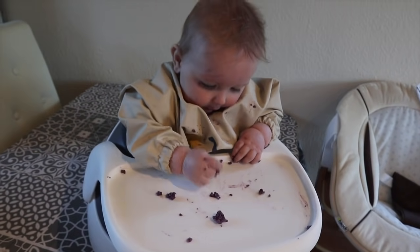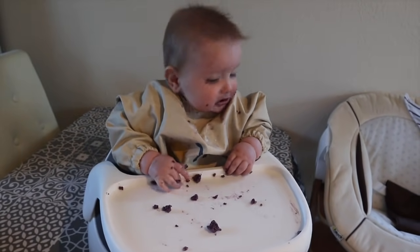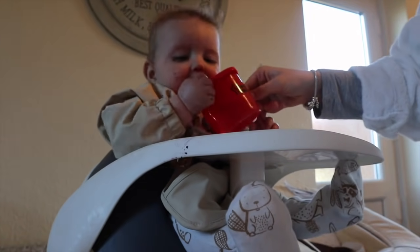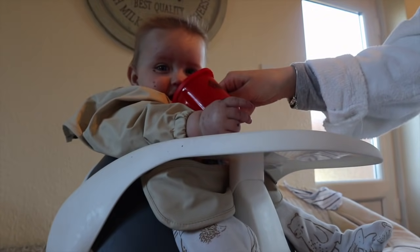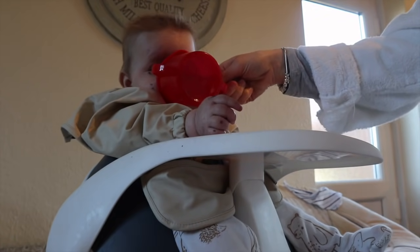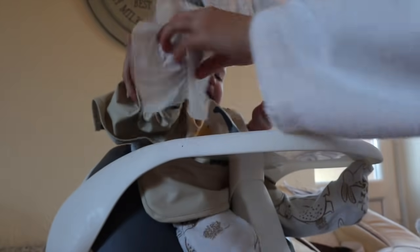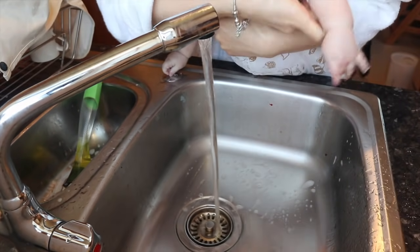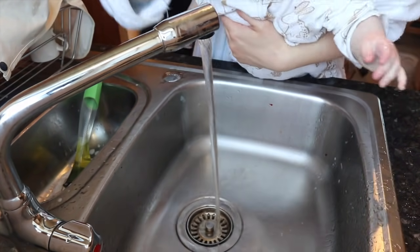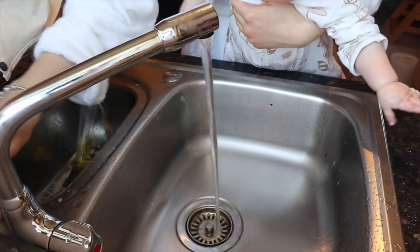He's also getting pretty good at picking things up, like even those little bits of porridge he seems to be really good at. I have also been offering him water every meal. Sometimes he wants it, sometimes he absolutely does not, and just chucks it off the side and kicks up a fuss, and other times he's perfectly happy to hold it himself and drink from it. It really just depends. This morning was definitely not one of those days, so I decided to get him cleaned up and wash him up in the sink as well, because this porridge does get really sticky really quickly. And then we are going to go and have a little bit of playtime.